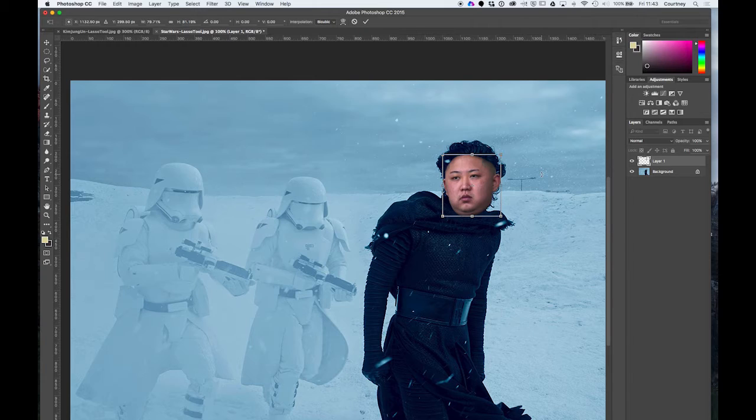So I kind of have it about the right scale and in place, but if you'll notice, his face is kind of at a different angle than Kylo Ren is standing. So if I hover over here in this top right hand corner, see how my cursor turned into 2 arrows? I'm just going to click and then rotate him a little bit to the right, just so it looks a little bit more natural.